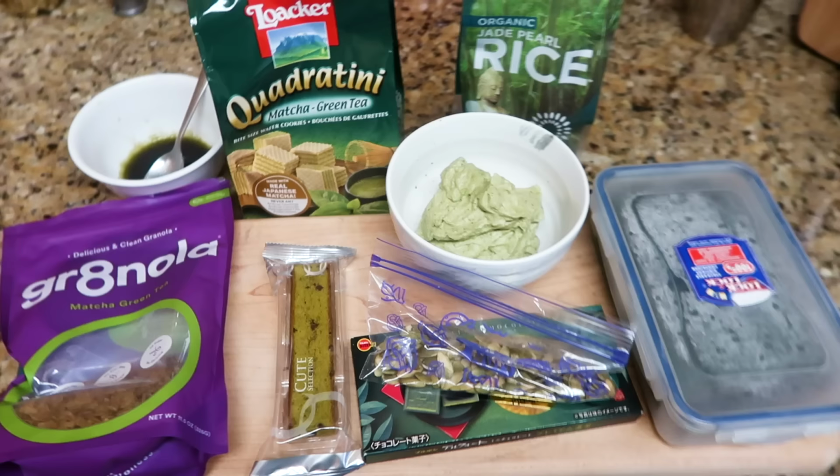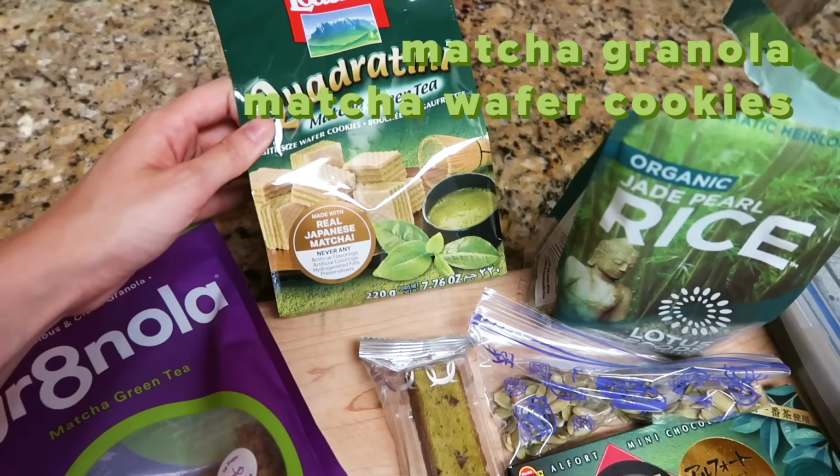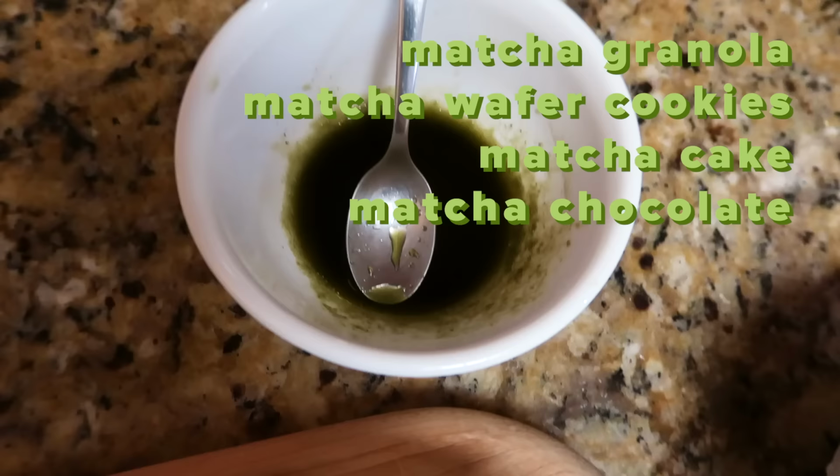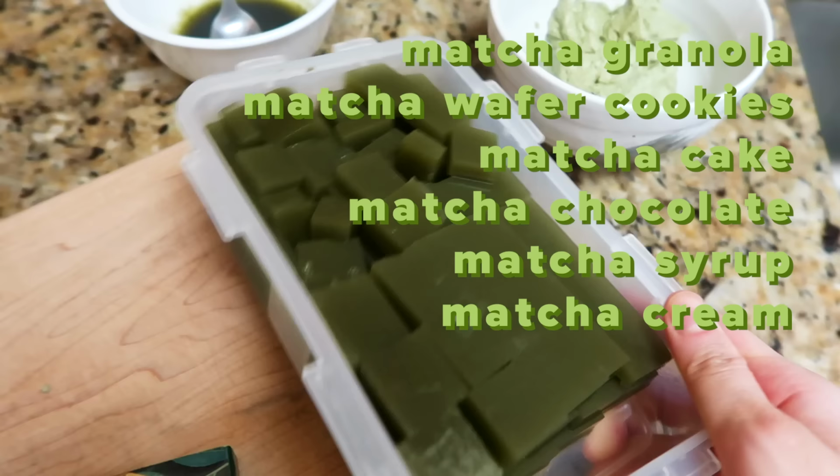Let me show you how many matcha products I have right now. Look at all the stuff I have over here. Matcha granola, matcha wafer cookies, matcha cake, matcha chocolate. I made some matcha syrup, matcha whipped cream, and then I also made some matcha jelly. I also have my green tea ice cream.